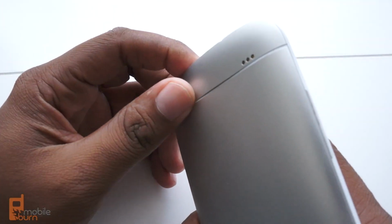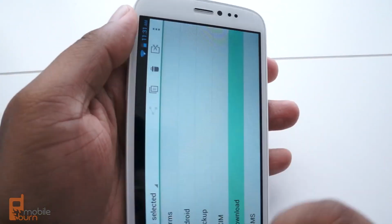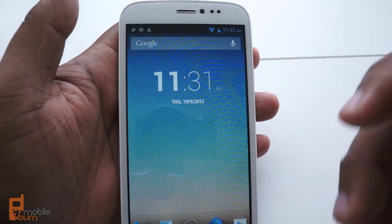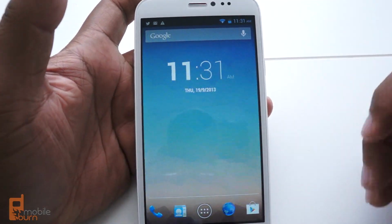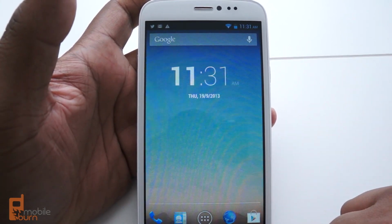Speaking of storage, one quick note, there's no micro SD slot on here. So once you get to your 13 gigabytes of actual files and photos and all that, you're pretty much out of space. You're going to have to start relying on the cloud or remove some things from the device.